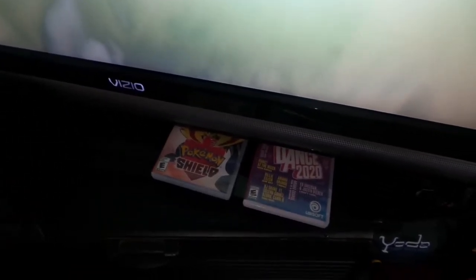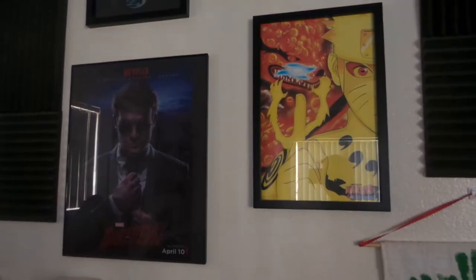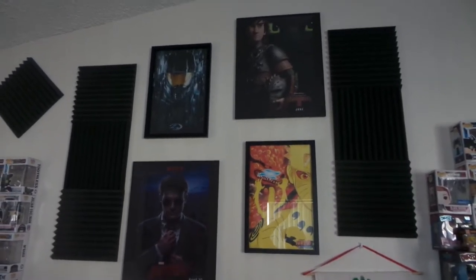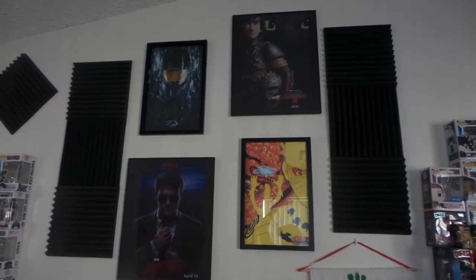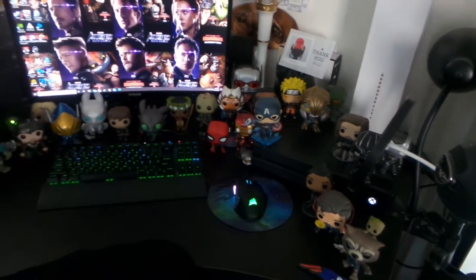Then over here we got Hustle on the TV, Just Dance 2020, and the Pokemon game, and then Switch, and then my main four stuff that I like, which would be How to Train Your Dragon, Naruto, Halo, and Marvel. Okay, then over here we got my Snowball mic, along with my corner desk with all my other Funko Pops.